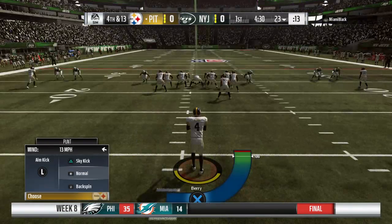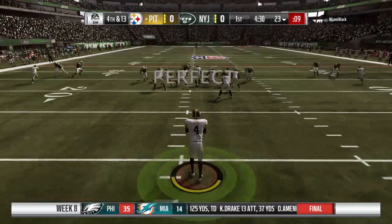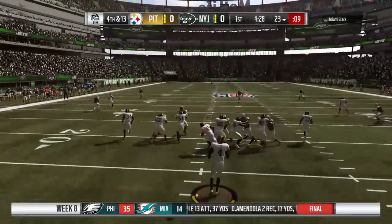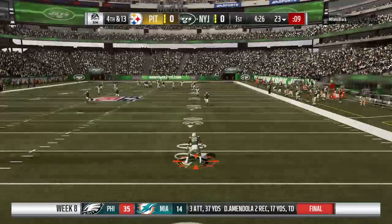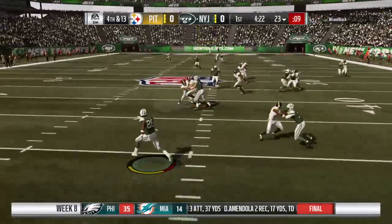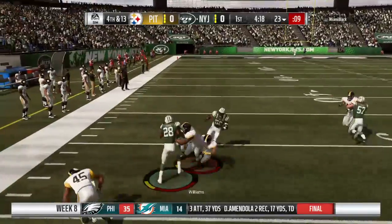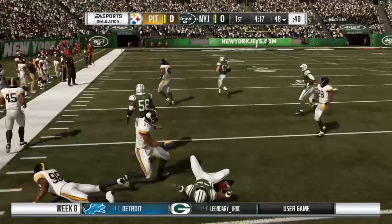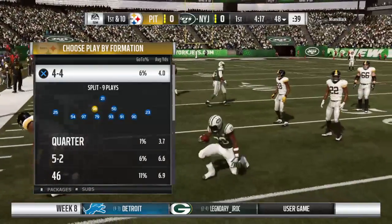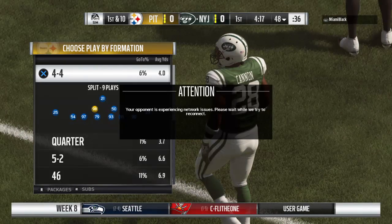On fourth down, here comes the Steeler punter Jordan Berry to kick it away. He was only asked to punt once in the victory last week as he sends this one away. Fielded just inside the 20. Great blocking, nearly sprung in there. 28-yard return. And the Jets will take over 1st and 10.